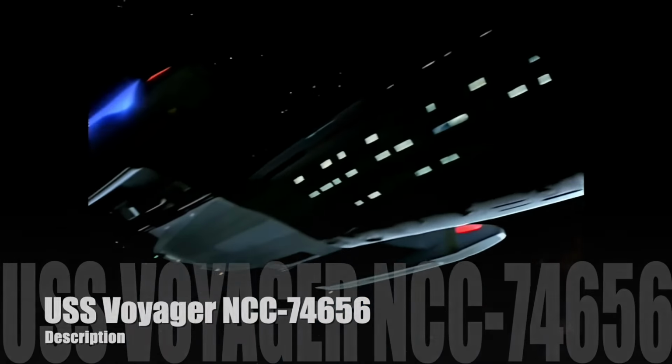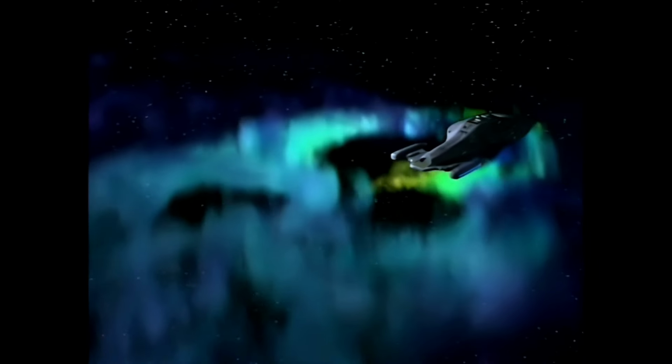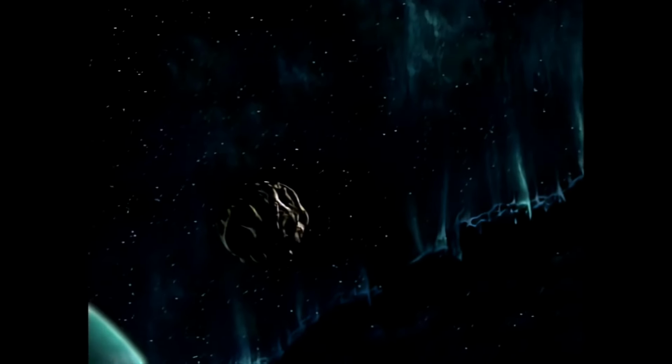USS Voyager, NCC 74656. Star Trek Voyager introduced the USS Voyager, commanded by Captain Catherine Janeway. The Intrepid-class starship was designed for long-range exploration and scientific missions, combining the advanced technology with a new, sleek design.